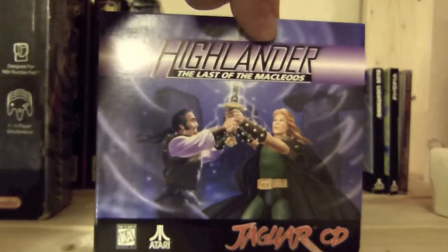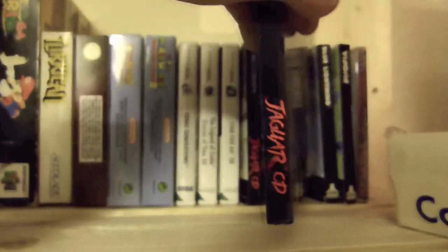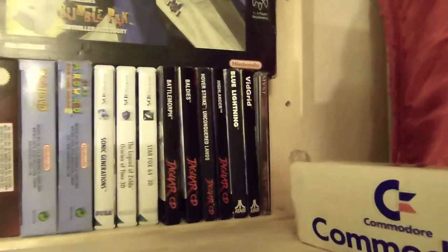Highlander. I didn't get a big box with this. It was just as it was, and it plays like Alone in the Dark or Resident Evil, that style of game, pre-rendered backgrounds. But the Jaguar just can't cope with the graphics. It's really slow. Even the loading's slow. It's alright. I think back in the day it was alright, but it's not aged well.